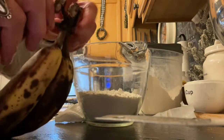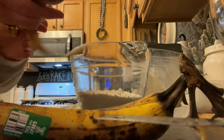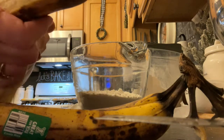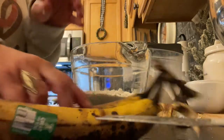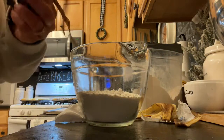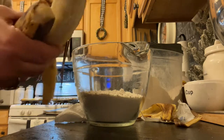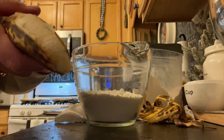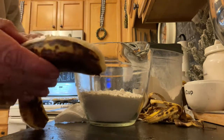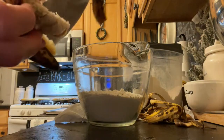Okay, I have not added the bananas. It says to add the mashed bananas, but I'm going to go ahead and just add these into my mix and then mash them into my mixture. And that way they'll be ready to go. Got the oven preheated on 350. And I'll add in my flour mixture at the end. These bananas were like the perfect ripeness, man. They are so awesome. Okay, so I'm going to do that.